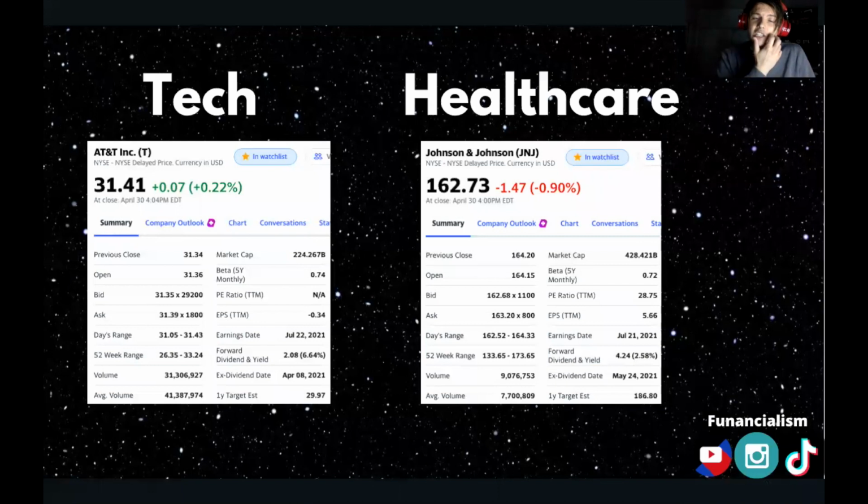Let's move on. Let's talk about diversification and dividends. So when you're investing your $1,000, you probably want to break it across a couple sectors. Here's some examples. We got technology and we got healthcare. With tech, we're looking at communications. We're looking at AT&T. Notice right there, AT&T is paying a whopping 6.6% dividend yield. That's incredible, because the stock market in general, you're hoping for 7 to 10% annually.